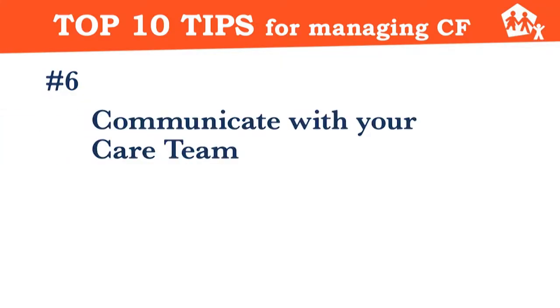Tip number 6 is to talk with your care team if you feel your therapies aren't working for you. Many people don't feel that they have any difference in symptoms whether they do or don't take their treatments. And then there's lack of motivation to want to continue on, because really what's the point if it's not benefiting? However, your care team may be able to show you ways that longer term, over time, you are benefiting from your treatments.